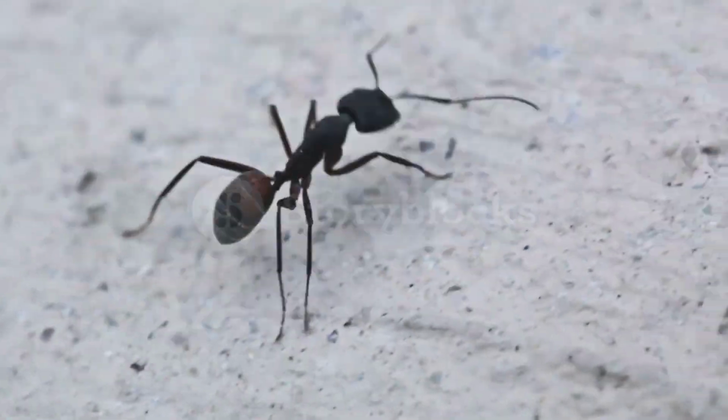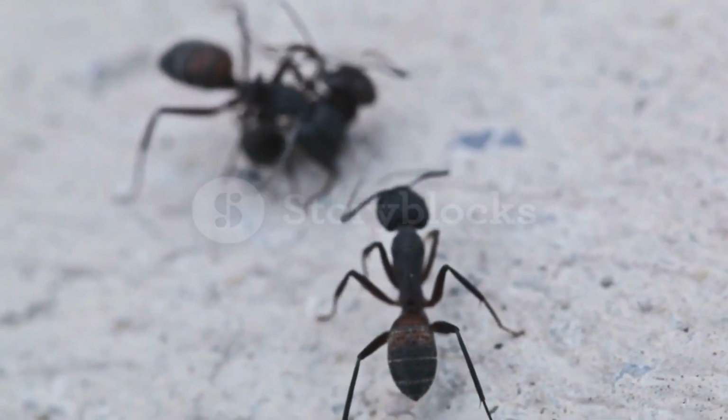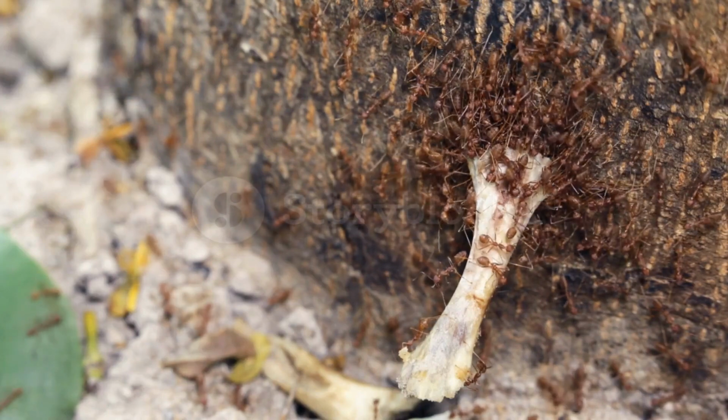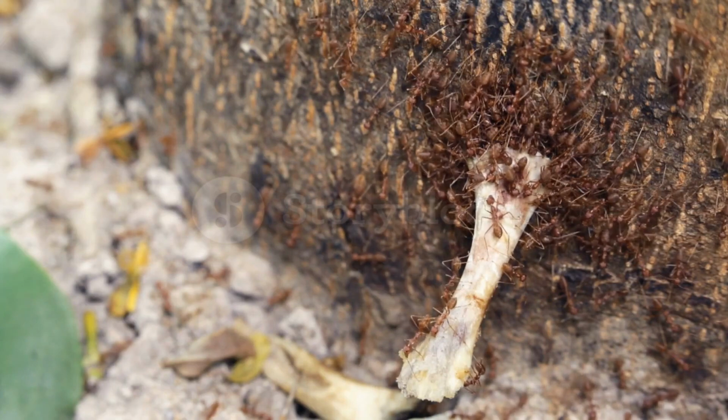Have you ever wondered how ants seem to work together so seamlessly to build their colonies and find food sources? It's all thanks to their impressive communication methods. By using a combination of chemical signals, touch, and sound, ants are able to effectively communicate with each other.